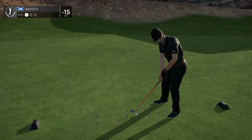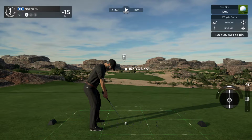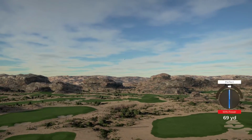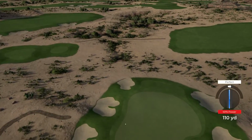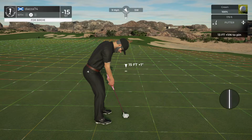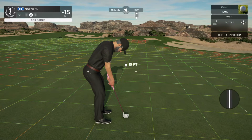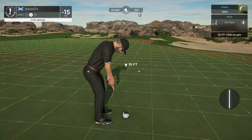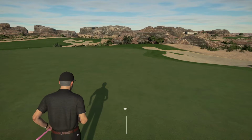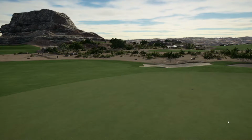We've got a headwind blowing in our face on this one. That should do nicely. Okay, let's do this. 13 feet. Wonderful work out there so far. That's your 7th birdie on the day. 16 under for the round.